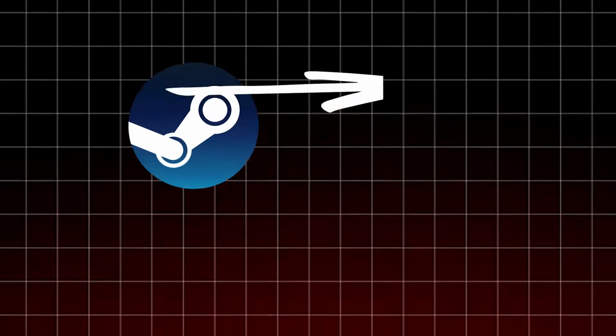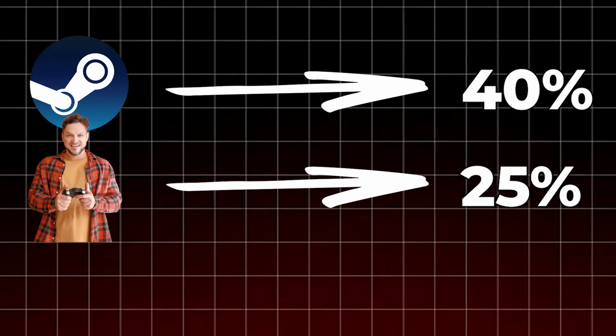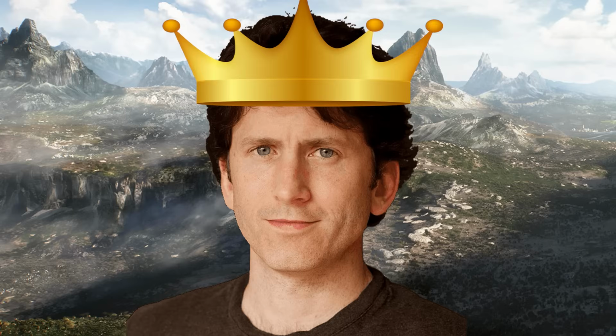See, the split for these games worked like this. Steam would get 40%, which apparently is their standard percentage. Modders would get 25%, and Bethesda would take home 45% for owning the game and the rights to it.